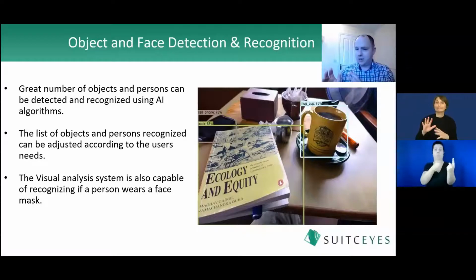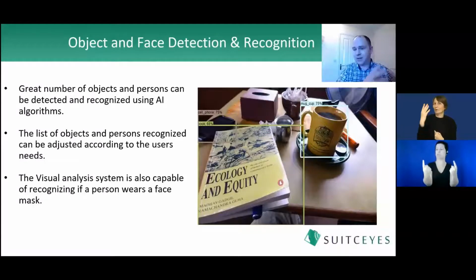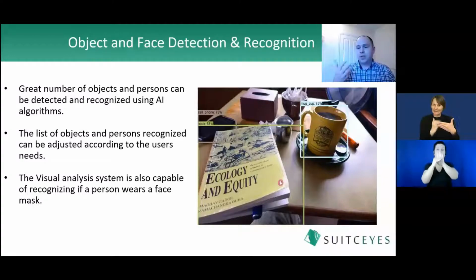So it may be the case, okay, there's an unknown person here. The system knows it's a person, but it doesn't know who it is. Or it may be the case that actually here is your friend or your brother or your sister, somebody who is known. And the idea is that you can adjust the list of objects and people of interest to suit a particular user's needs. So it's not the case that everybody needs to recognize everybody else in the world. For any given user, there will be specific things that they're interested in, and we can train the algorithms towards those particular things.